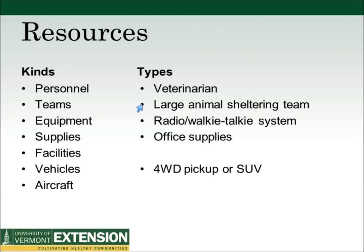resources, and actually the one that I looked up was the large animal sheltering team. So the type is large animal sheltering team, and that type of resource is made up of several kinds of resources. A veterinarian and other personnel are part of the team. There are specified communications, supplies, and vehicles that would come with the team. And the description of the team also includes not only the number and training of personnel, but the length of deployment capability, how long they can come out and help you. Is it 3 days, a week, 2 weeks? And what equipment and supplies they're going to come with.